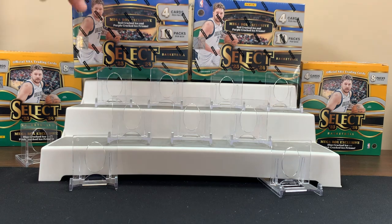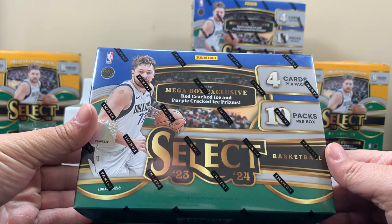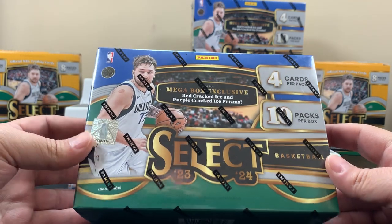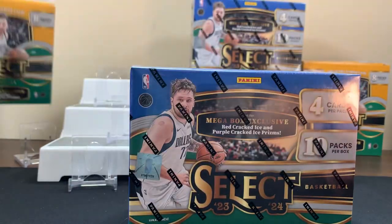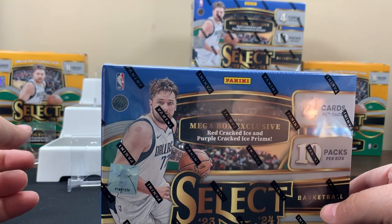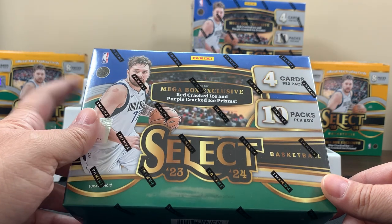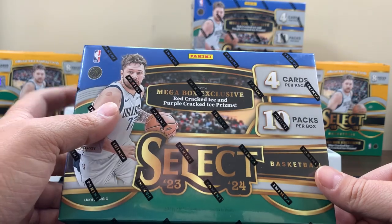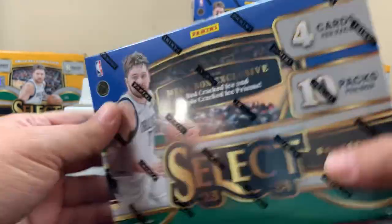Today we're going to get into some 23-24 Select Basketball Mega Boxes, and these are the ones from Target. We already did a video on these that we opened up. Those were the Walmart versions. The Walmarts had the blue cracked ice, and these have red and purple. Those have blue and pink, these have red and purple. And I don't think we got any pinks out of those. So, we'll see how we do on these, son.